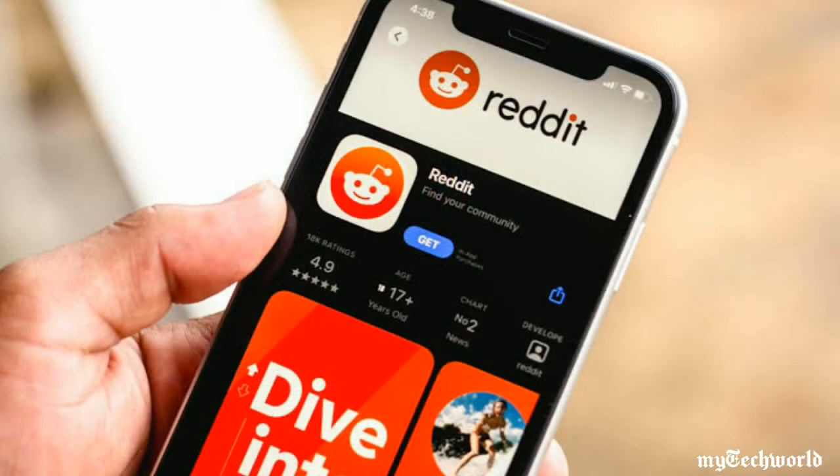Reddit users will get access to the new video feed on iOS. It is unclear when the new feature will become available to Android users.